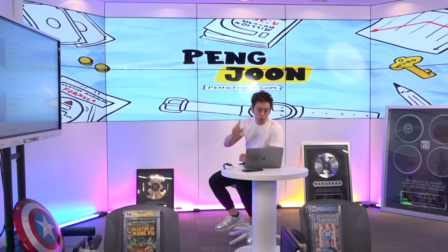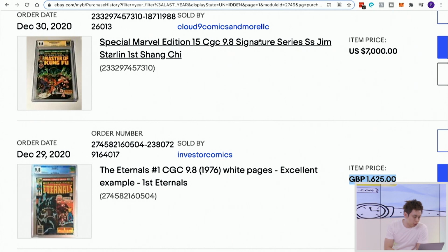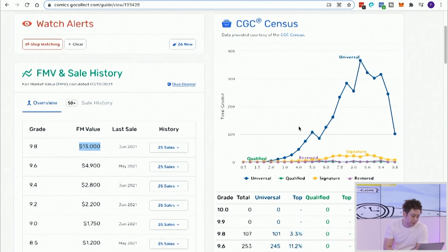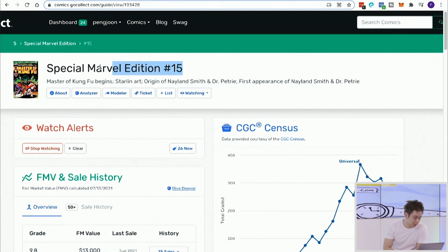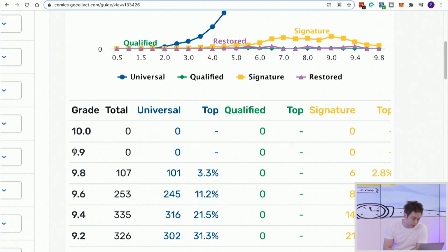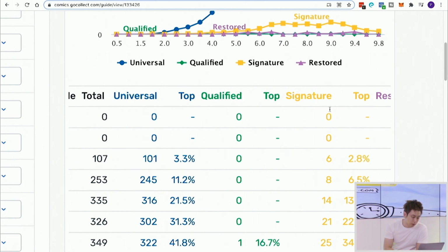Okay, so to explain to you what that means, let me just go ahead and share my screen again. So for example, like this Shang-Chi over here, why is it that in a way I can control the market? It is because if you take a look, there are a lot of different platforms that show you the supply in circulation. So for example, this is Shang-Chi, first appearance. And you can see that at 9.8, there's no 9.9 and 10.0s in the market, but certified at 9.8, with a signature.